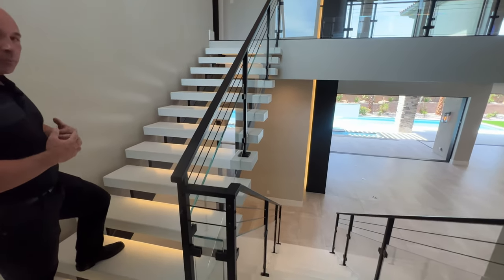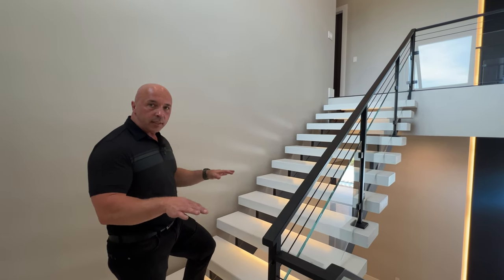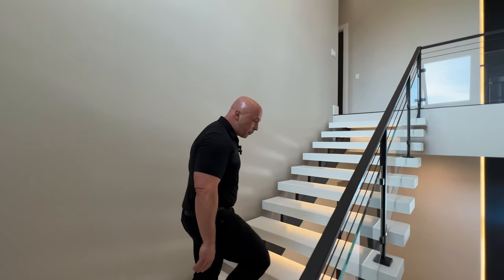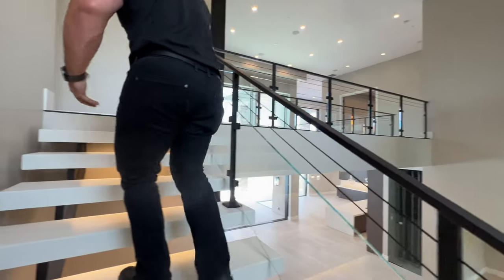I like it because obviously we live in the desert. There's a lot of dust. A lot of times you see dark finishes on the stairs, and it never fails, every house I walk into, tons of dust and footprints as you walk up these. So I think it's really nice to keep the home feeling fresh and clean.